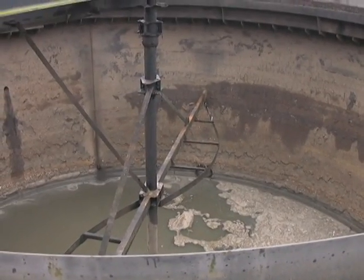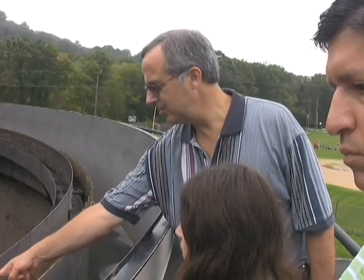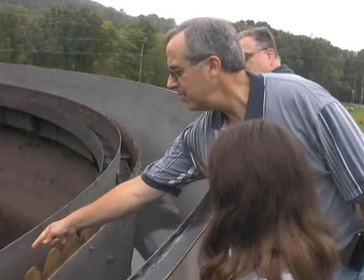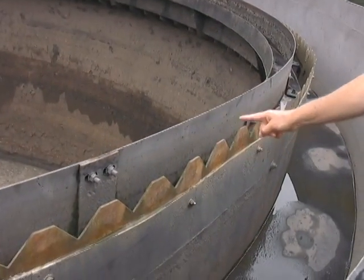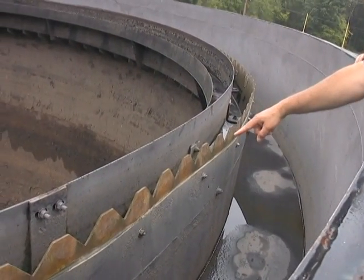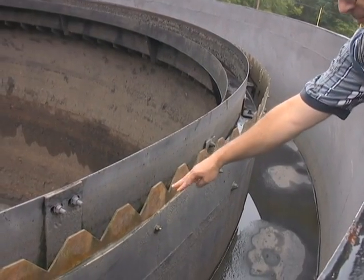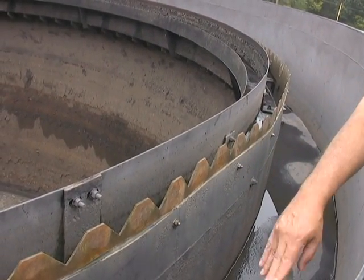Normally this tank is full. The water will flow over that into this piece here. And see these V's? It's called a V-notch weir. The elevation is set so that you will get a certain amount of flow when the water's at the top of the weir, and that's how you control the discharge out into this channel.